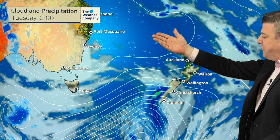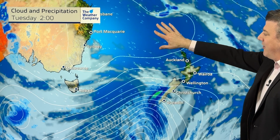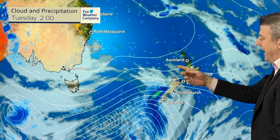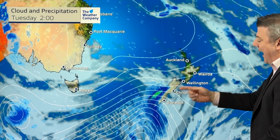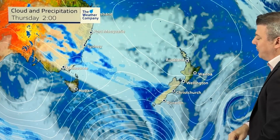This is the bigger picture of what I've just explained. So this is overnight, 2 o'clock in the morning. There is the cold front moving up the west coast. High pressure up to the north here. So let's animate the next 48 hours showing Tuesday and Wednesday. You'll see the rain move up, fall apart, and then the high rolls in closer.